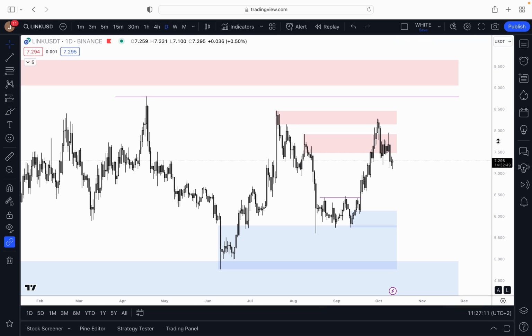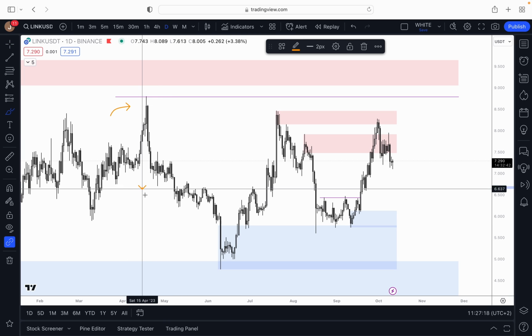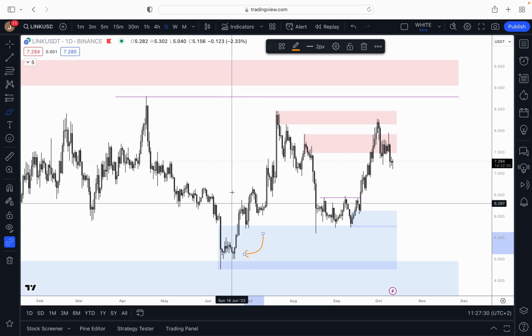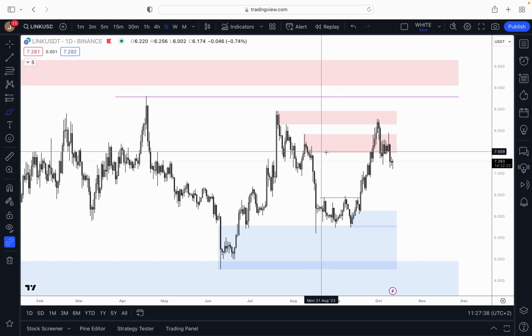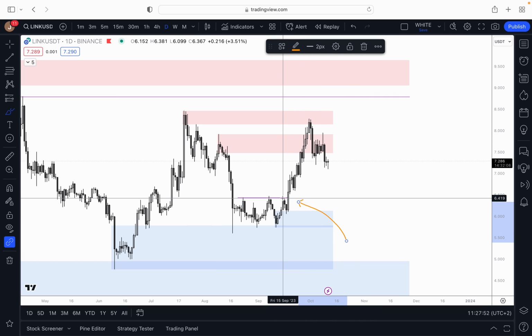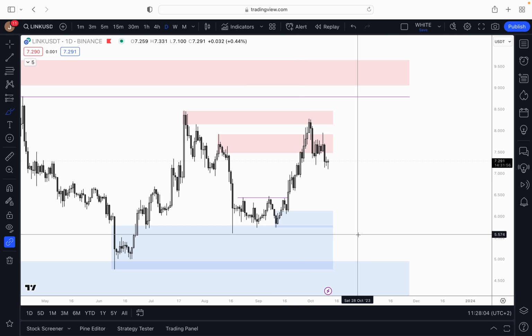But as we go to the daily chart, we can see some very interesting things. Here you can see again the high which caused the new lower low. Then we saw this demand zone right here which caused this move to the upside, and we have these two supply zones right here. In the last videos I said if we break this high to the upside, we will see much higher prices for Link. I will show you the clip now for context.